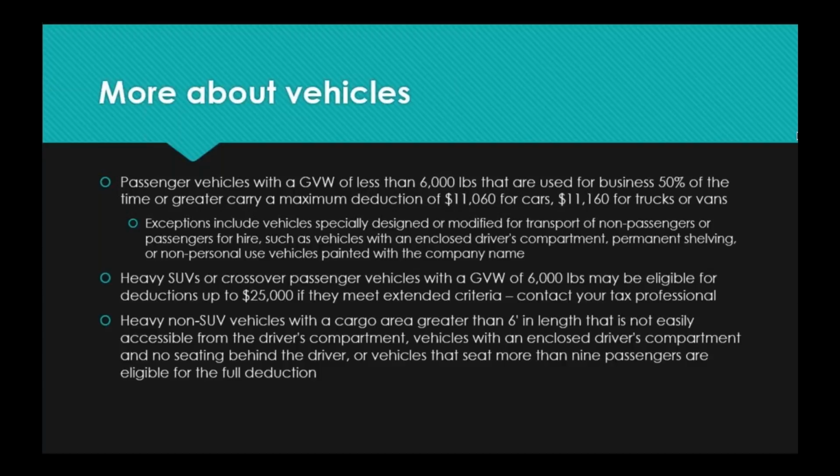Now, heavy SUVs or crossover vehicles with a gross vehicle weight of 6,000 pounds or greater may be eligible for deductions up to $25,000 if they meet extended criteria. When this program was first launched back in, I believe, 2007, a lot of businesses went out and bought huge SUVs just for the tax write-off. Kind of got the reputation of being the Hummer loophole. The personal use Humvees, the Hummer 2, the H2, H3, were particularly widely advertised as being exploited with this particular loophole.